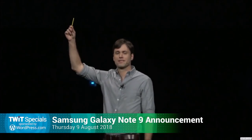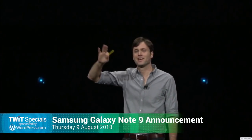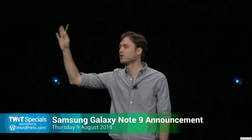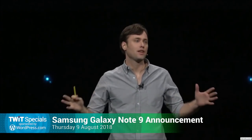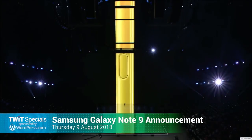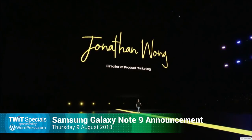There we go. So he's holding up the S Pen, and this is one of the other rumors, that the S Pen has Bluetooth built in, so you could use it as an automatic shutter. That's smart. Should have been done years ago. You know how many of those little Bluetooth key fobs I have around the house, just so I can take a picture of myself?